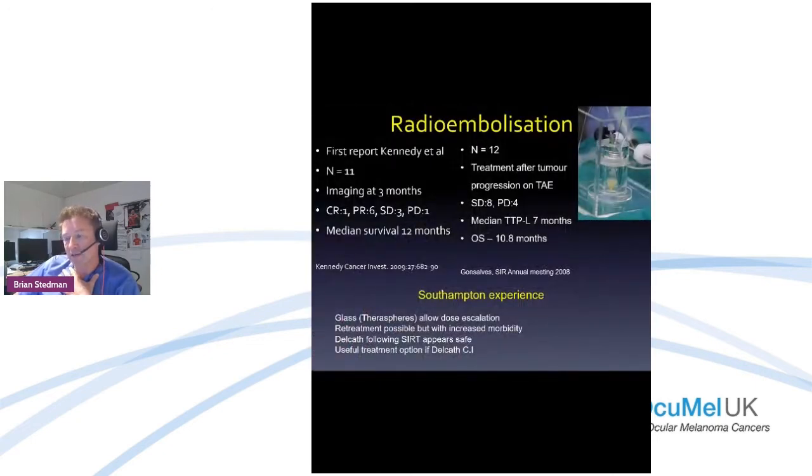There is some data out there. I'm not going to go into it in depth, but what I would say is that SIRT is a good option for patients that aren't fit for liver isolation treatment. There are issues of access to it at the moment, so it's sporadic, patients getting NHS access to it, and it's not a cheap treatment to have done privately. You're talking about 20 to 30,000 pounds for treatment, and the treatment cost is based on the cost of the radiation particles.